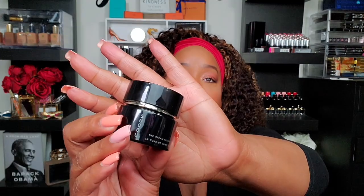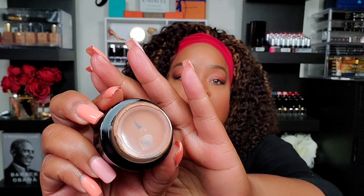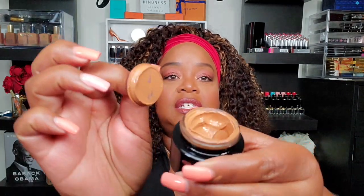And this is the Suku The Cream foundation. I slept on this. Y'all kept telling me. Vicky J kept saying it. Alicia from Kinky Sweat kept saying it. You need it in your life. And y'all, you need it in your life. And it comes with the little cap, much like the Chantecaille comes with the cap. And when you pull it off, this is the shade that I have, which is shade 150. It is a good match for me.